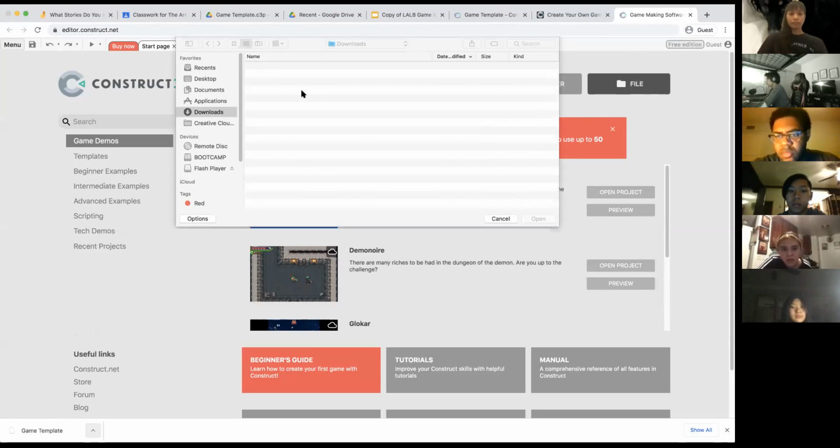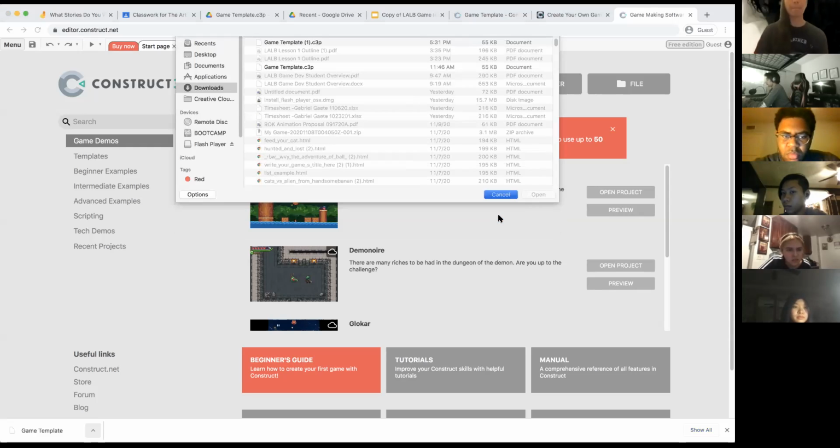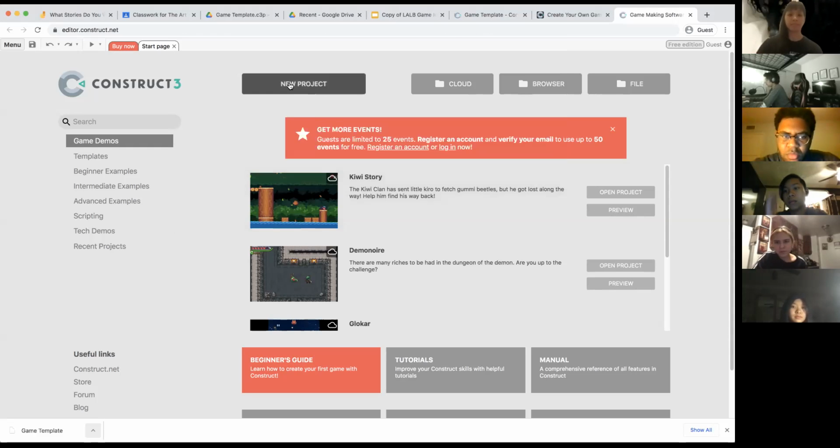And then I want you to open up the game template that you've downloaded. So you might need to look into your downloads folder or your desktop. If you're on a Chromebook, there should be a downloads folder that these go into. And for those of you who weren't able to download the file, go ahead and click on New Project. The big button says New Project, and you'll still be able to do some cool stuff.